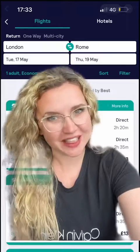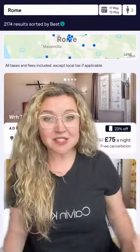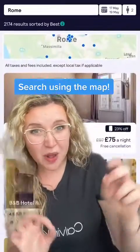Step 2 is to find a budget hotel, and as you can see up here, there's a hotel option, so click there. And that's going to search the hotels in that destination for those dates. Click up here to let them know how many people are travelling, how many rooms you want, then do the search.